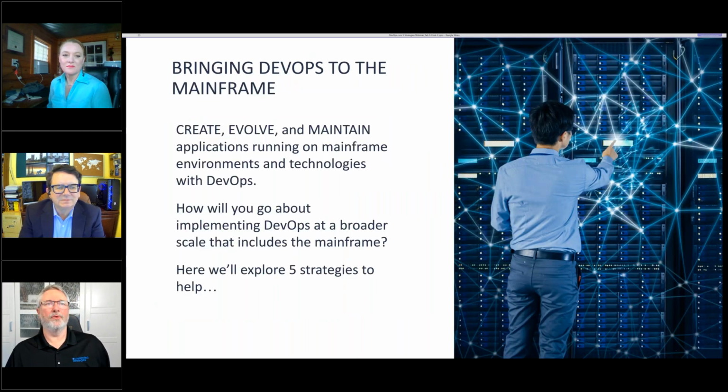Let's talk about bringing DevOps to the mainframe. You were talking about creating, evolving, and maintaining applications within mainframe environments. I think at one point we thought mainframes would just go into maintenance mode. Well, no, there are still applications being developed and a lot of new valuable capabilities being added.